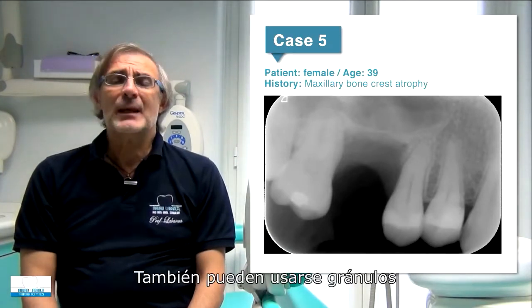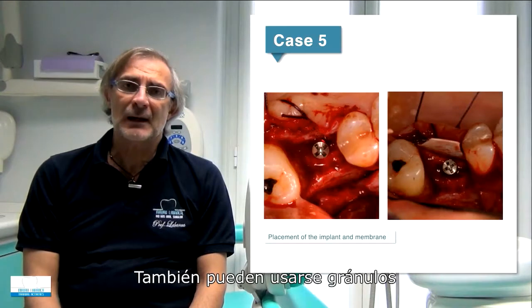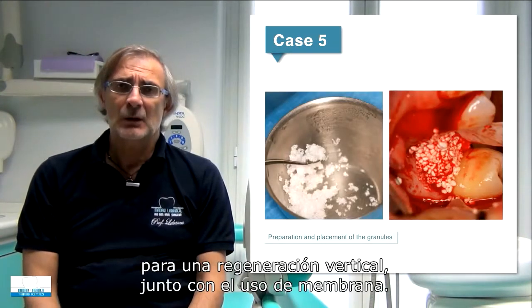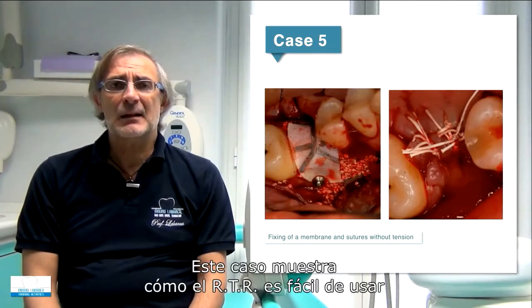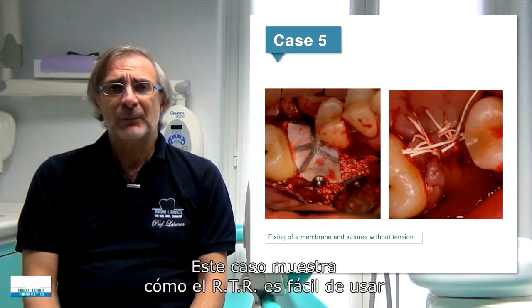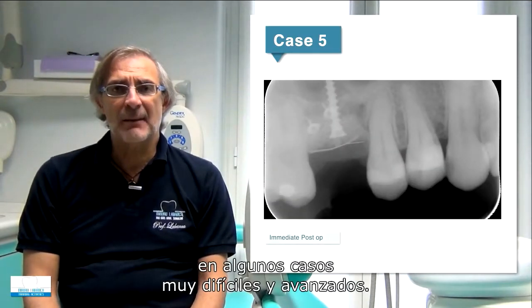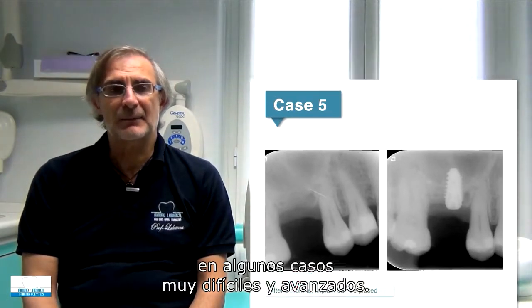And also we can have the use of granules for a vertical regeneration together with the use of a membrane, and this case is showing how RTR is easy to use in some very difficult and advanced cases as well.